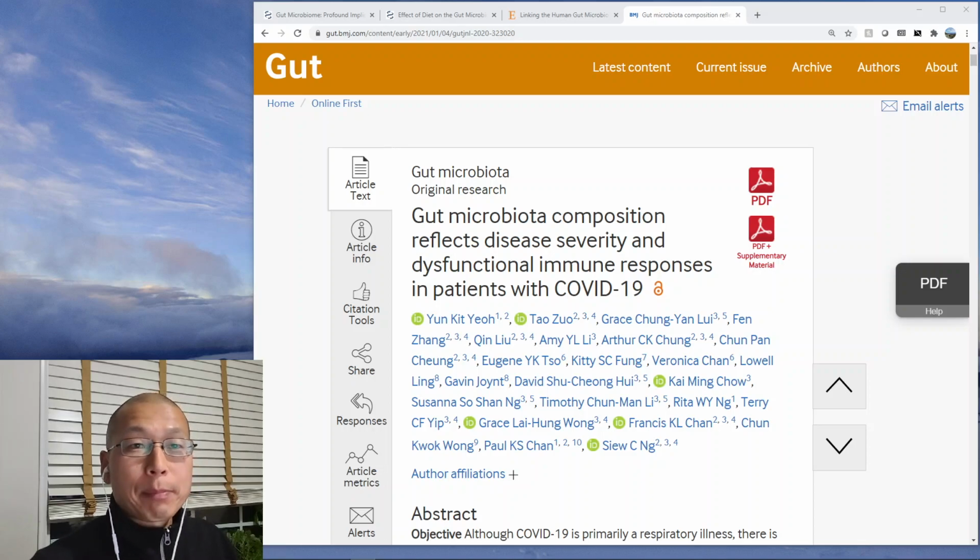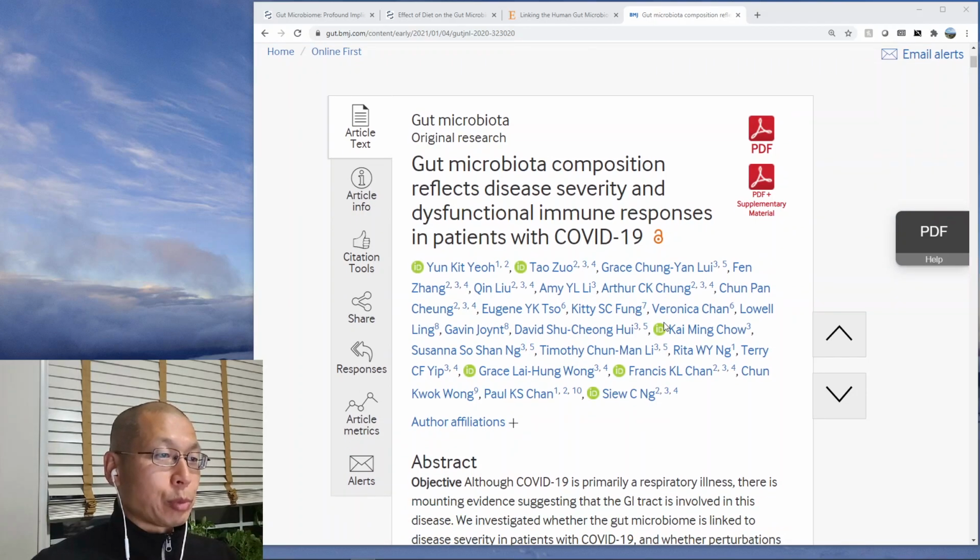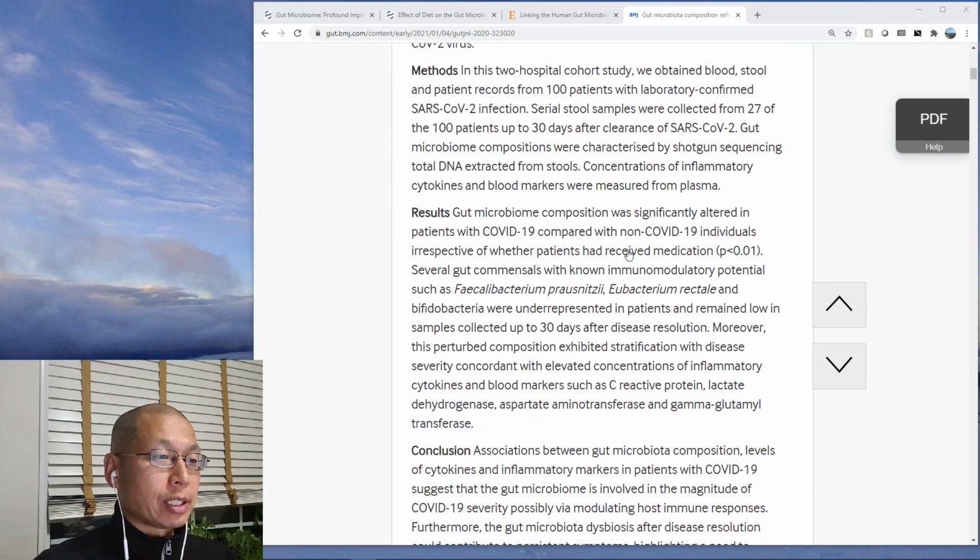So this is a topic that's been very popular over the past decade or so, and it is the concept of the microbiome. I knew that there would be a paper put out looking at the microbiome and COVID-19 severity, and this paper came out last week. It says gut microbiota composition reflects disease severity and dysfunctional immune responses in patients with COVID-19.